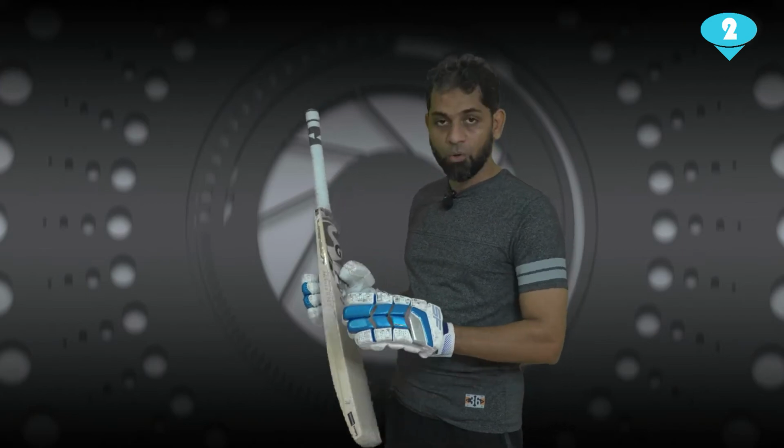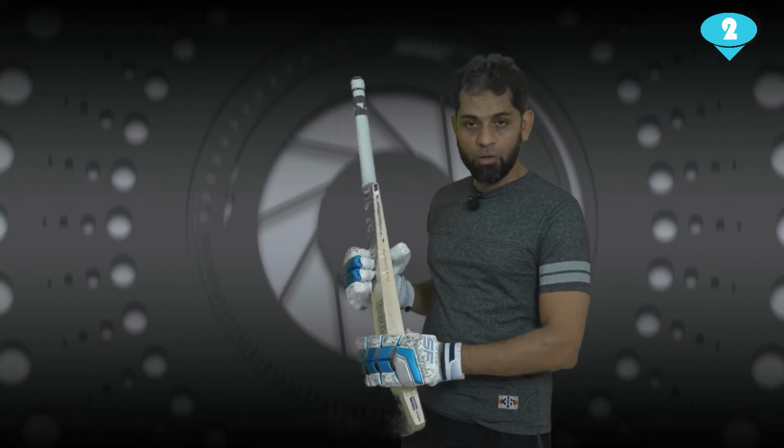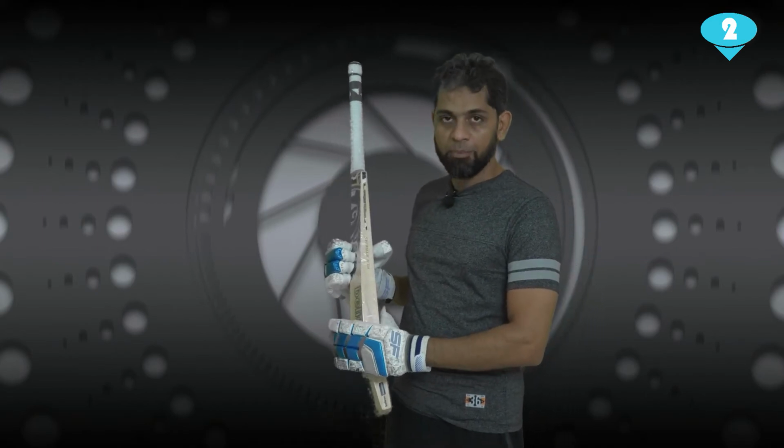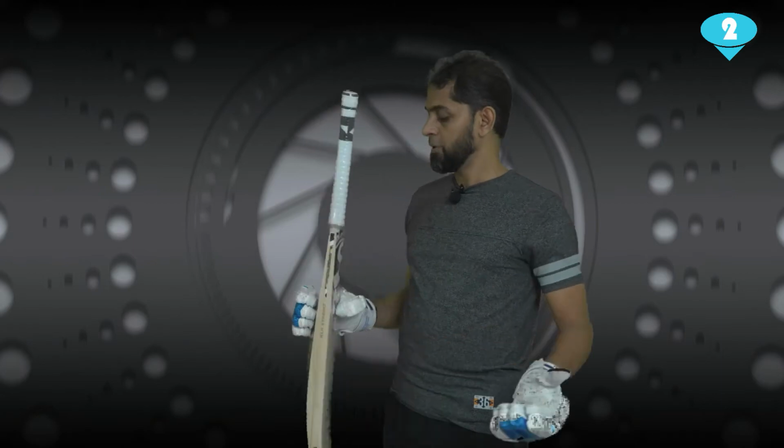It also depends upon the quality of the wood and the way you play and your style of playing as well. So you need not be completely dependent on the amount of wood that the bat has over here. Having said this, let's go ahead and see how the bat feels.